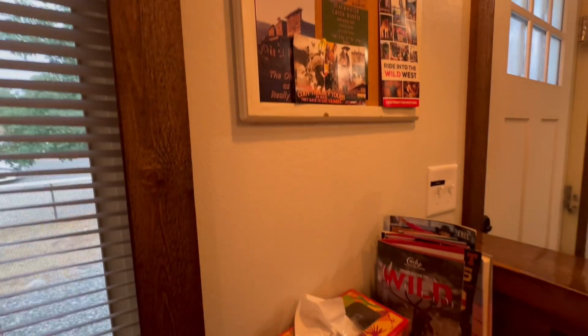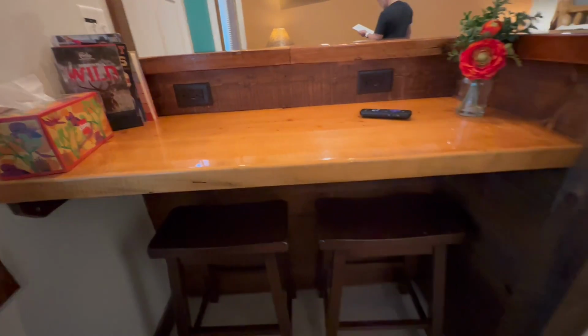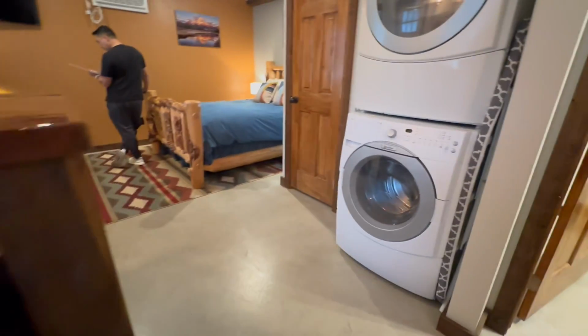And then you'll find a bunch of information on tourist attractions and restaurants in town. I think overall this place is nice. It was a little dim though, so we had to really work with the light that was given to us. Other than that, everything looked and worked great.